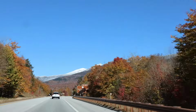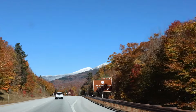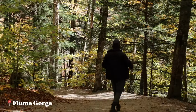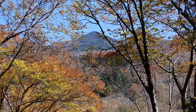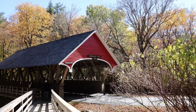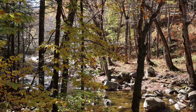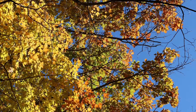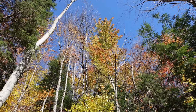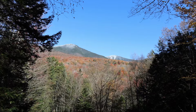So at this point, we've made it to the other side of the Kancamagus Highway. It's only about an hour drive each way, and this stop, Flume Gorge, was really the highlight of our day. It's a state park, and there is paid admission. I think it's $18 per person, so something to keep in mind, but for us, it was definitely worth it. We did the Flume Gorge Loop, which I think was about a 2.5 mile walk.